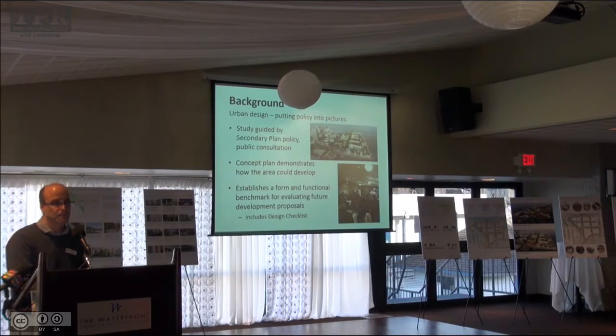And the secondary plan policies, of course, will continue to be applicable, as will other guidelines that we have in the city, such as the Transportation Demand Management Guidelines or the Pedestrian Mobility Master Plan. Next slide, please.